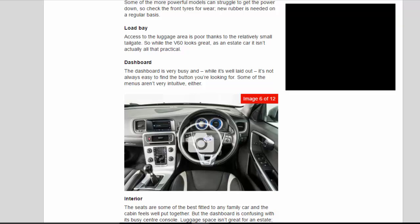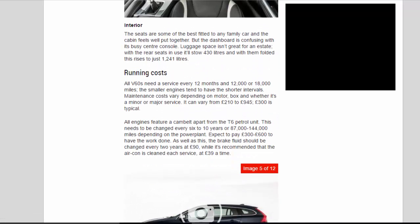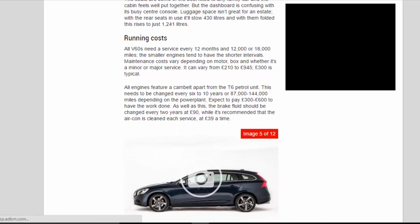Dashboard. The dashboard is very busy, and while it's well laid out, it's not always easy to find the button you're looking for. Some of the menus aren't very intuitive, either. Interior. The seats are some of the best fitted to any family car and the cabin feels well put together. But the dashboard is confusing with its busy center console. Luggage space isn't great for an estate. With the rear seats in use it'll stow 430 liters, and with them folded this rises to just 1,241 liters.